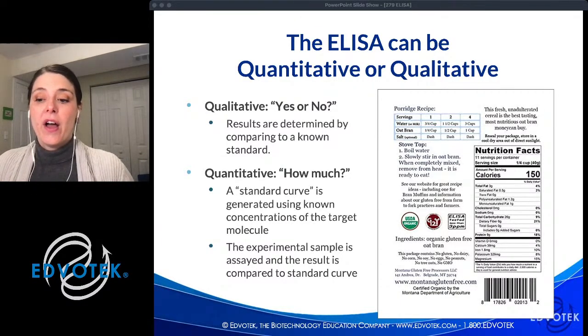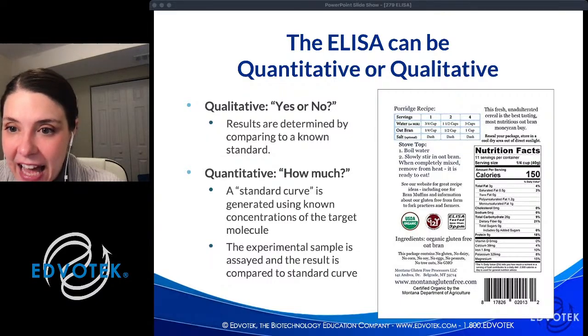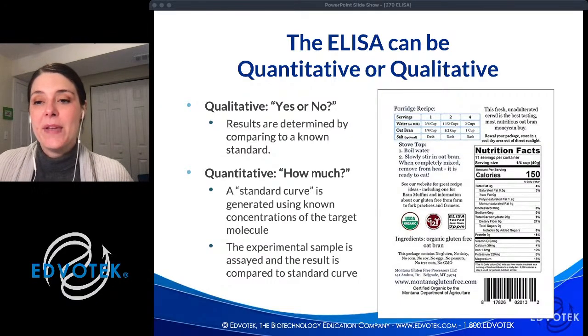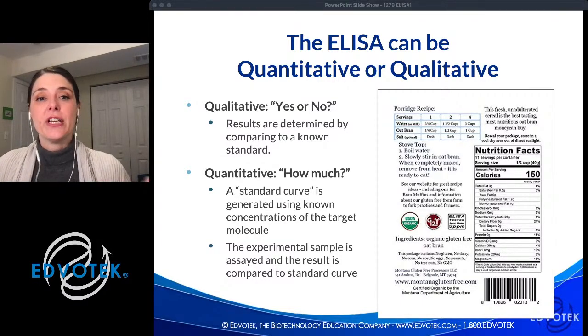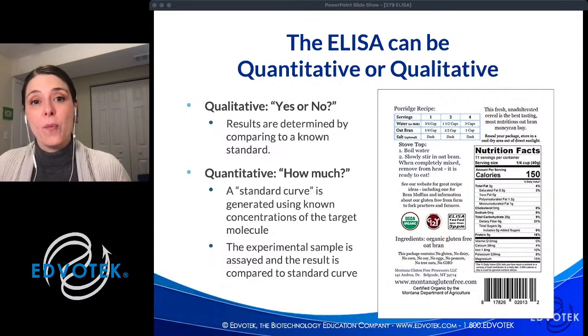And so what you do is you quantitate how much gluten is present in a sample. If you look here on the label, in that little box, it does say it's ELISA tested to 3 parts per million. So what you would do is perform the ELISA on this sample and create a standard curve. And where the sample meets the standard curve, that would be your concentration. And so this can tell us how much.